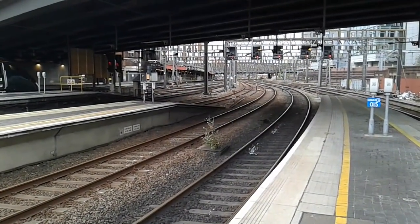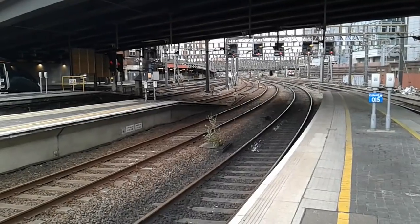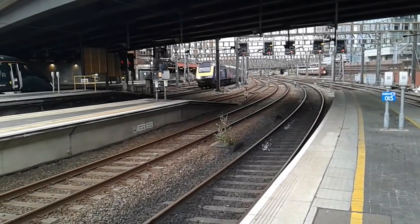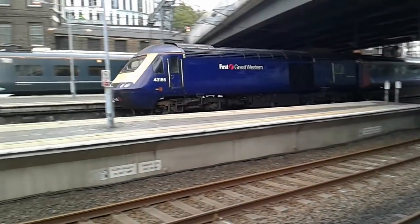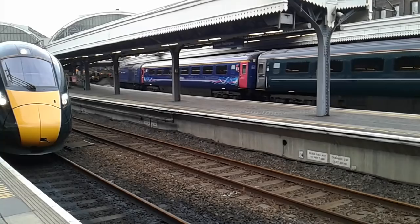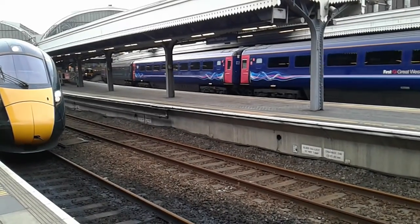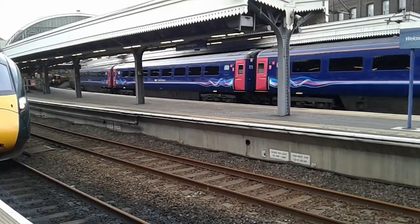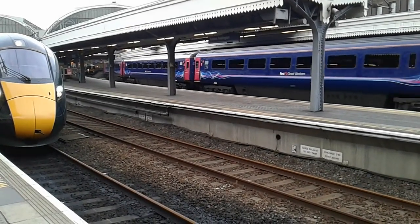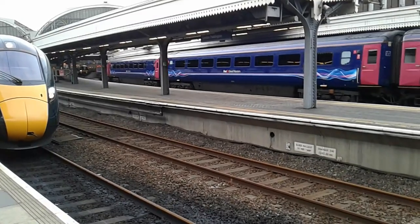Okay, the next train to arrive is an ECS from Old Oak Common, worked by a traditional HST. Okay, bringing it in is 43186. On the rear is 43144.